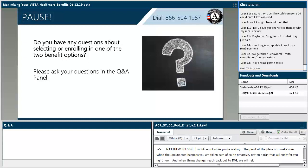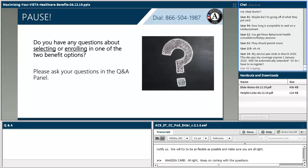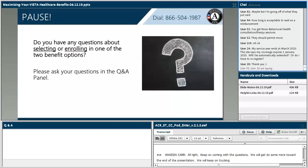So in this person's case, if you have no coverage right now, we can get you on the benefit plan. We can even do the temporary option for 60 days if it's still close to the start of service. Or we can just place you on the benefit plan, and then when things change, notify us. We'll try to be as flexible as possible and help make sure you're all right. All right. So keep on coming with the questions. We will get to some more toward the end of the presentation, and we're going to keep on trucking ahead with using your plan to access care.